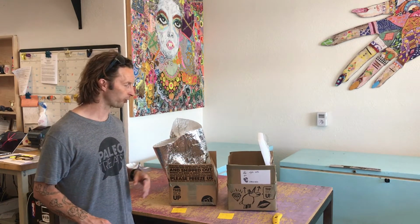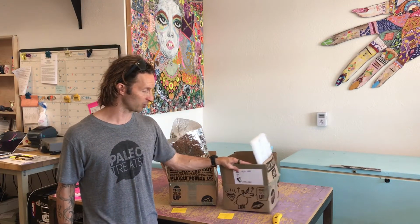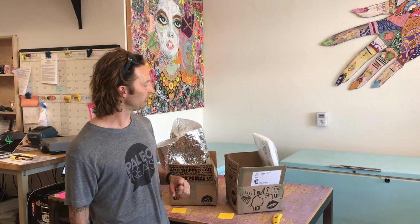Once you pass that 24-hour mark, you're pretty much done. So if you're going to ship stuff and it's going to take 2 days, which is what these boxes take anywhere in America, the FedEx one-pack rate, this is the way to go. Use this insulation, or you can use some of the other stuff we've tested in the other videos.